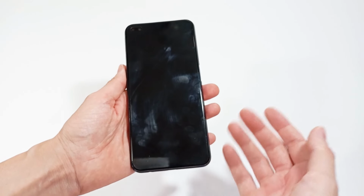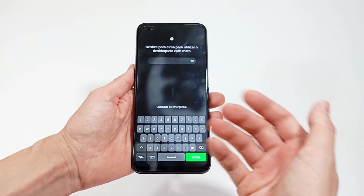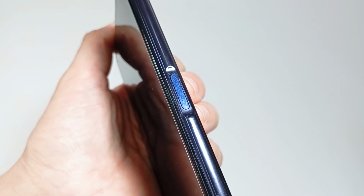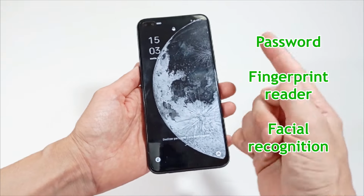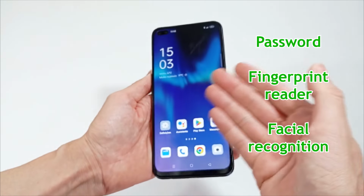About the smartphone security. So that only you can unlock the smartphone, you can use a password, a fingerprint reader that detects your finger, or facial recognition that detects your face. I recommend that it has at least a fingerprint reader, but it's up to you if you prefer other protection systems.